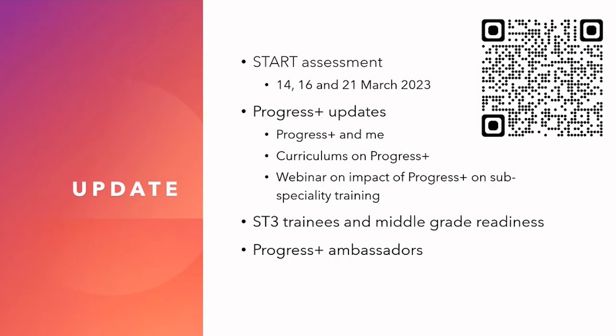So if people are keen to be start assessors or already are start assessors, they've asked me just to highlight the next start dates, partly because we've had some challenges with the start assessment. So if anyone is interested in being a start assessor, then Lizzie, I think, will probably be putting some information about that in the chat a little bit later on, or you can obviously get in contact with the college about it.